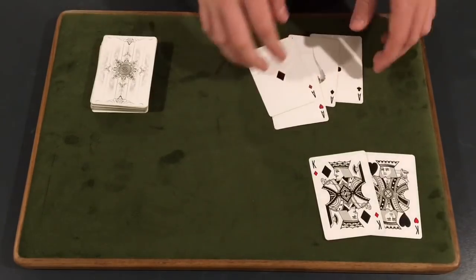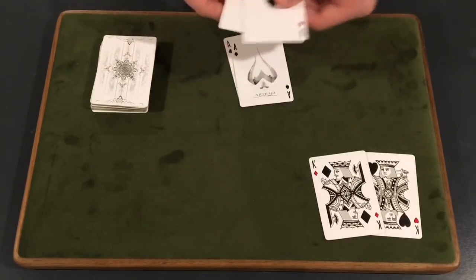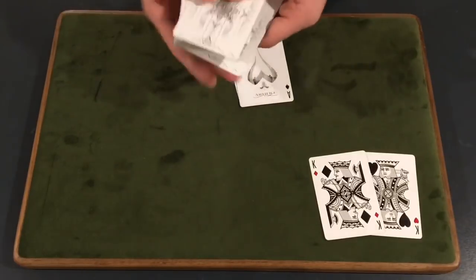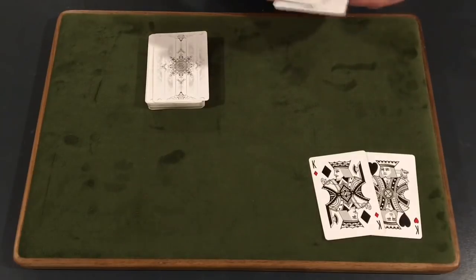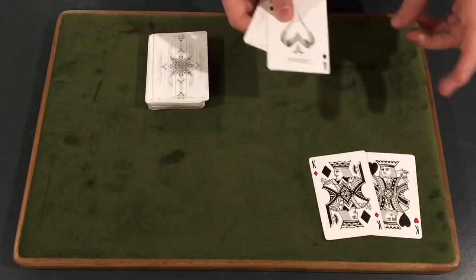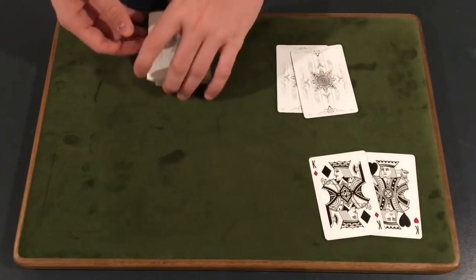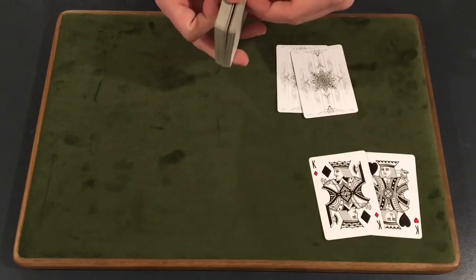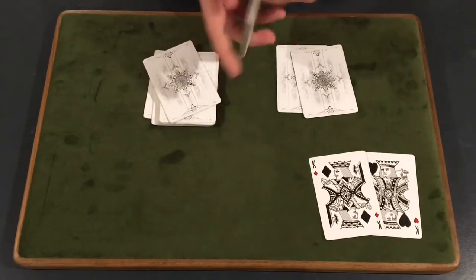So this is how you're going to set it up. You're going to take 1 ace, place it on the top, 1 ace, place it on the bottom. Now for the other 2 aces, if you want the ace of spades to be the last ace to show up, because it's the special ace, what you're going to do is take about 1/3 of the deck, maybe a little more, it doesn't matter. I would do a little more than 1/3.